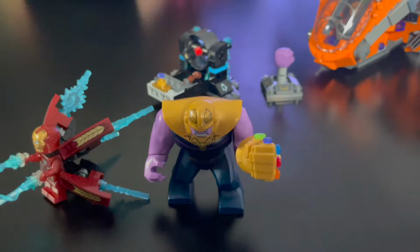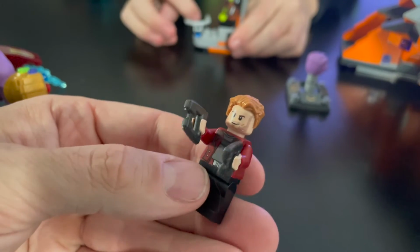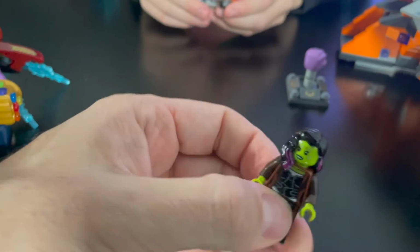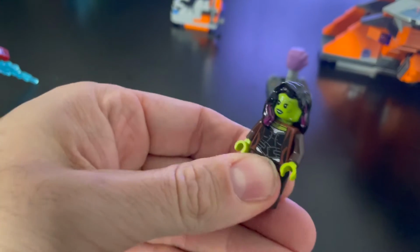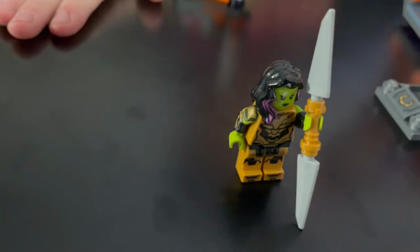What else did the Benatar come with? The next minifig it came with is Star-Lord. So he's got the printing on the chest and back. He's got the nice little blasters in his hand. Then he came with Gamora as well, which outside of the CMF pack, this is our first Gamora, I do believe, as well. The other Benatar, the new one, didn't come with a Gamora, unfortunately, which is actually a big bummer. Yeah, there's the one from the CMF pack, which is actually a really cool one.